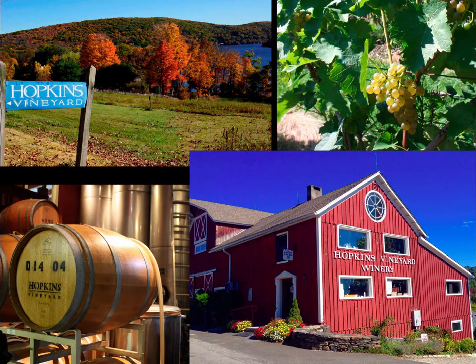In New Preston, Connecticut, Hopkins Vineyard was born when Bill and Judith Hopkins transformed their dairy farm into a vineyard, one of the first in what has become a thriving Connecticut industry. They consistently produce award-winning whites, reds, and sparkling wines while growing 11 varieties of grapes in a spectacular setting overlooking Lake Mohawk.